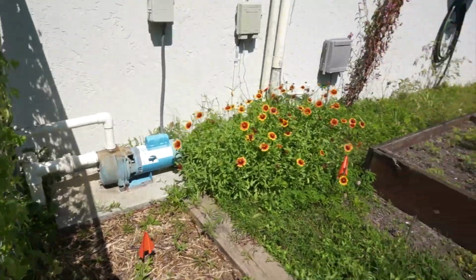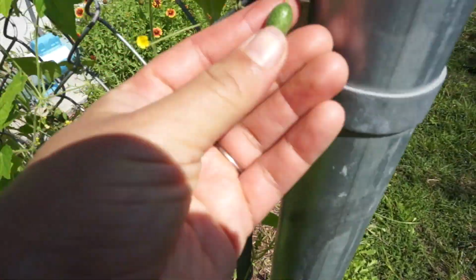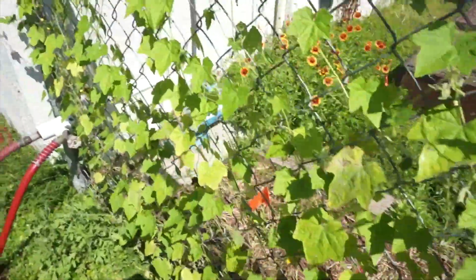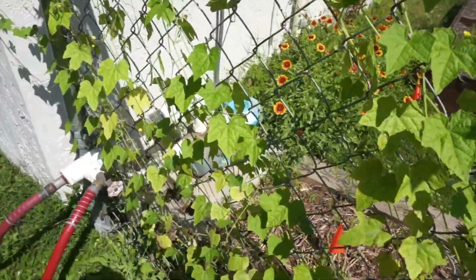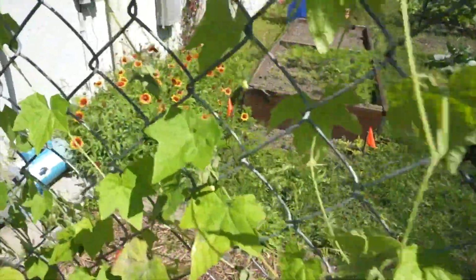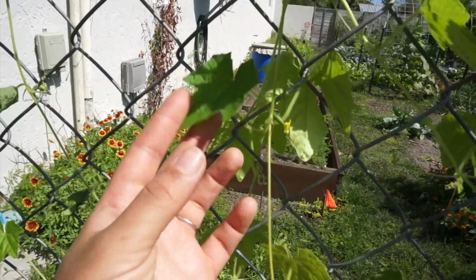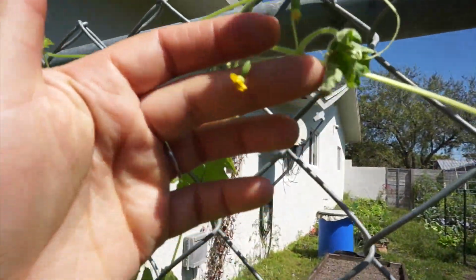Oh, and lastly, we have cucamelons. Trying to grow cucamelon. I don't know how big they get. I've been eating them. They're good. They're like mini cucumbers. They're kind of lemony. I'm trying to find things that do well, you know, because the cucumbers here don't do that well. So hopefully these do well. Look at how tiny they start. They're so incredibly little.